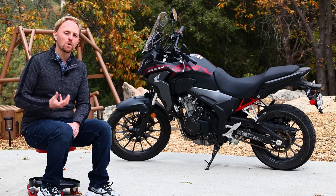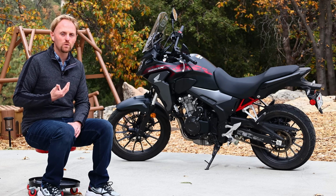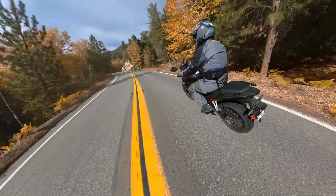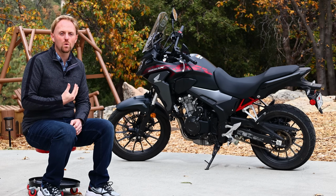Now, this bike is not perfect. There's no switch to turn off the ABS. The engine sounds kind of like an angry vacuum cleaner. It's very uninspiring. It's a little out of breath above 75 miles an hour. And off-road, it is pretty limited by its really short travel bouncy suspension that makes controlling the bike at higher speeds pretty difficult.